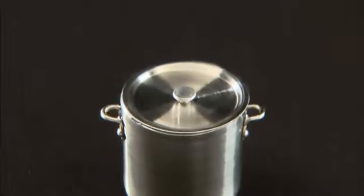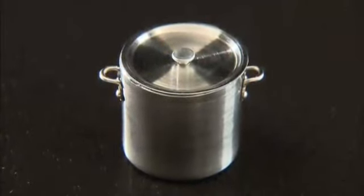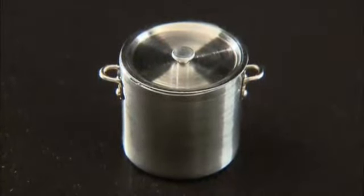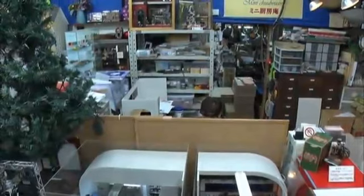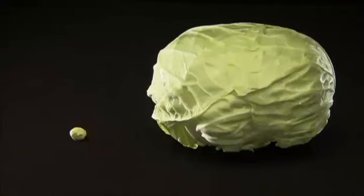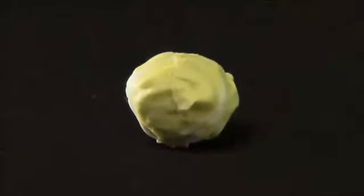This stock pot is one of their most popular products. Last year, 150 were sold. Their insistence on making genuine items is also seen in their food products. For example, this is a miniature cabbage. Even the wrinkles of the leaves have been recreated.